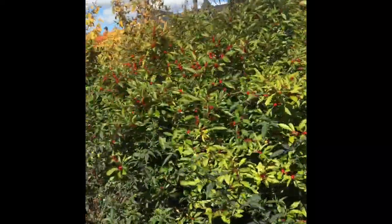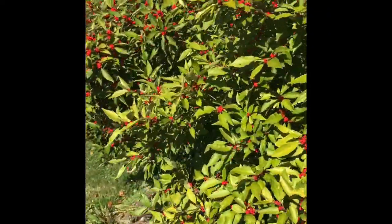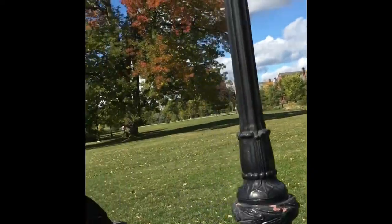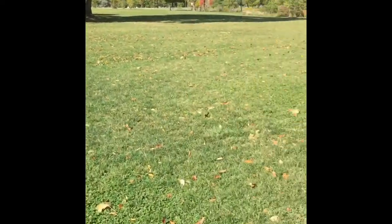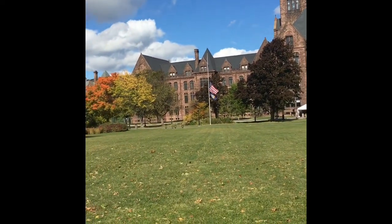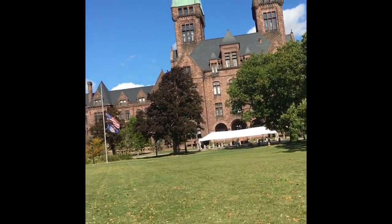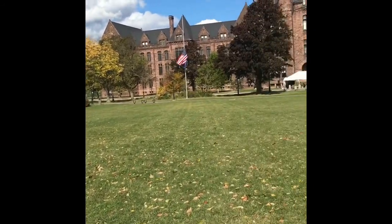Still nice fall flowers right there. Look at that. There's a lot already in bloom in the fall. It's beautiful. Yeah, and trees. It's beautiful. And that's the Hotel Henry. It's really nice. Big place. Really big place.